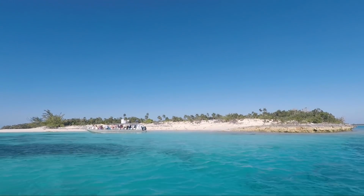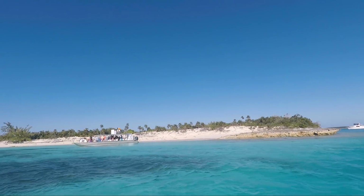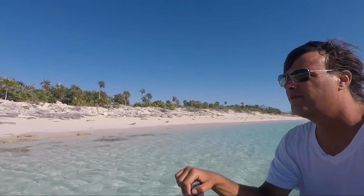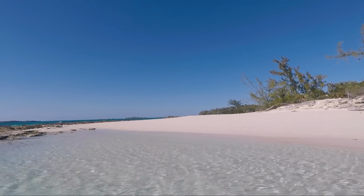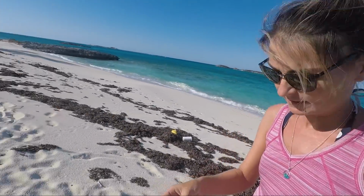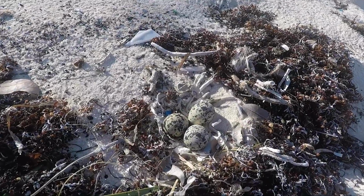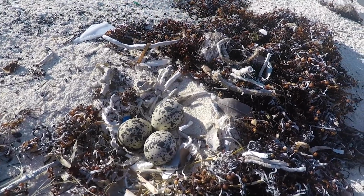So there are a lot of lizards on this one. Look. And this is the tour boats that come by all day long. We brought our chairs. We're going to sit down, enjoy the view. What's that? I don't know what it is. 3 little eggs. Step away. Mom won't like you touching those. What kind are they, I wonder? We'll have to Google that.